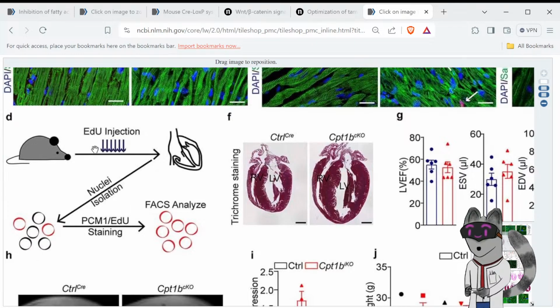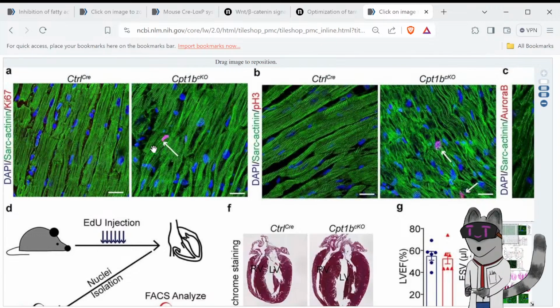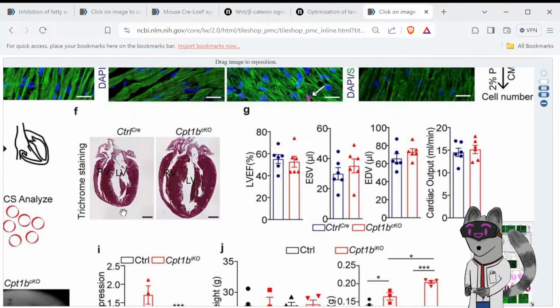Let's see here. They take their mice, they inject EdU, they then isolate the nuclei, and then they perform the staining. And then they use a FACS sorter. Probably wise, given that the heart is a bit larger, and it looks like there are very few cells, so it makes sense to do the FACS sorting. And then here we have the trichrome staining. Control, knockout, all right. Interesting.